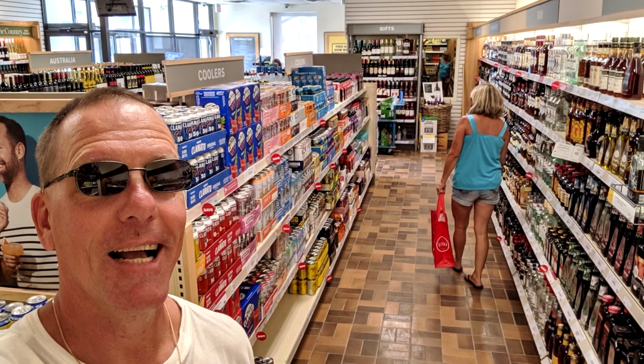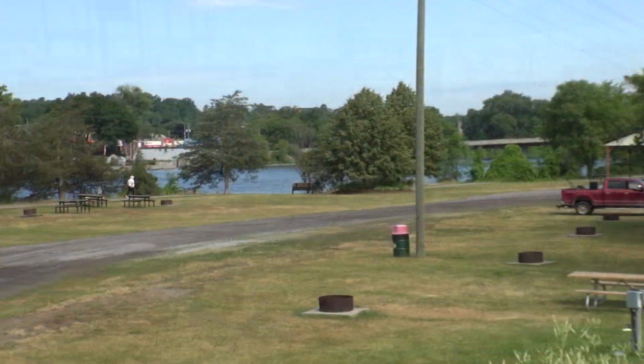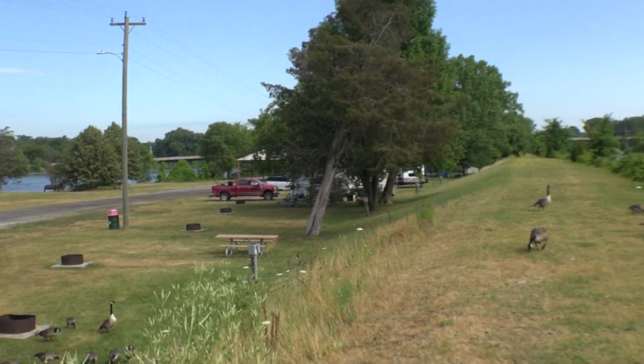But it's conveniently located if you need to stock up a little bit. Oh, I should have brought the table out. Okay. Well, Anchor Girl goes and gets our little portable table. I will hold her drink or put it on the ground.